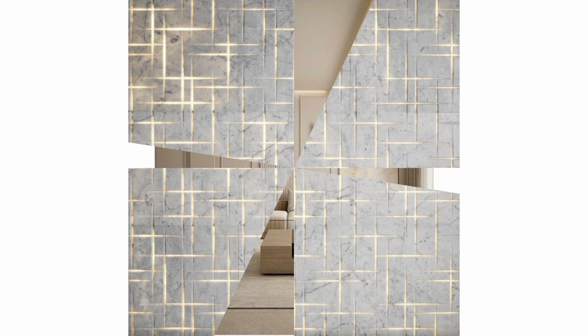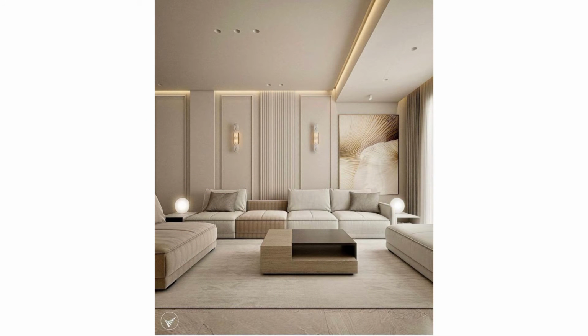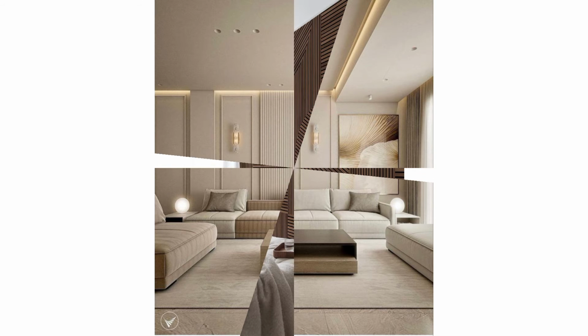Shiplap paneling will infuse your space with a fresh coastal feeling, and it works in any room. Whether your dining room, bedroom, entryway, or even bathroom walls need a refresh, consider adding the wooden boards typically used as exterior siding.